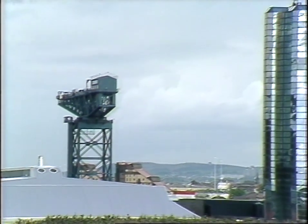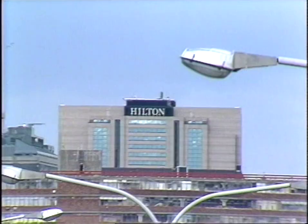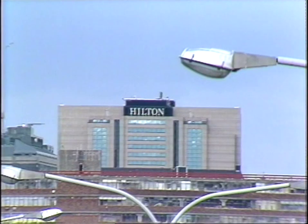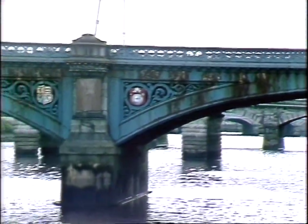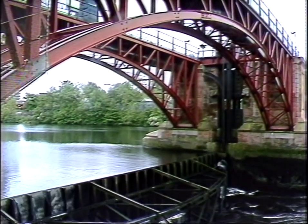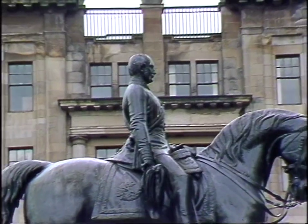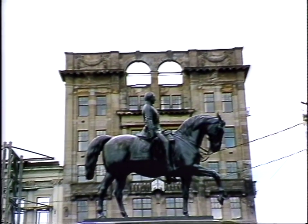Heavy industry has now given way to the tower blocks and hotels of one of Europe's main cultural centres. But the mighty River Clyde still lies at the heart of this imposing city. Victorian heritage is all around, and George Square is a reminder of the heady days of empire when Glasgow was a powerhouse of the Industrial Revolution.